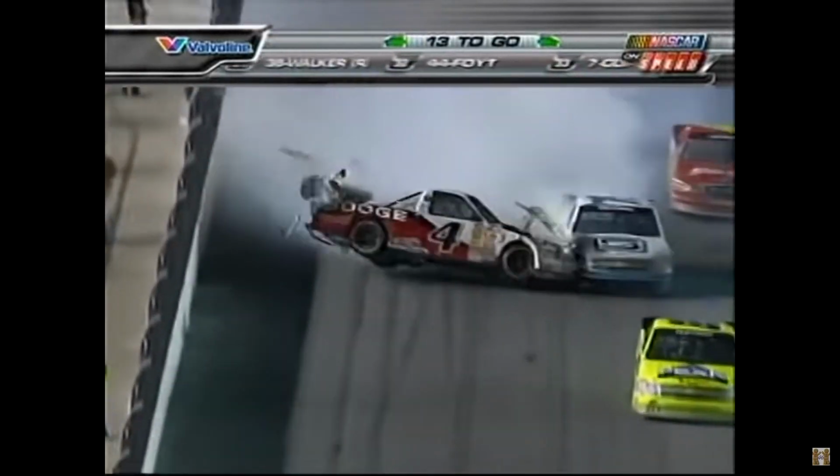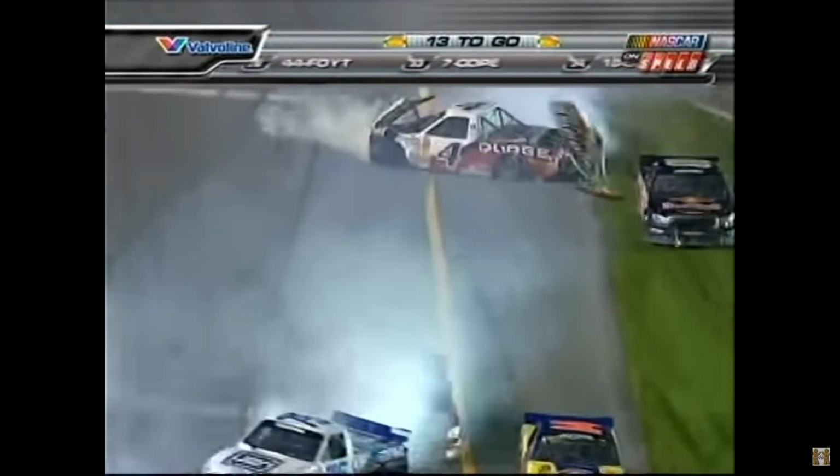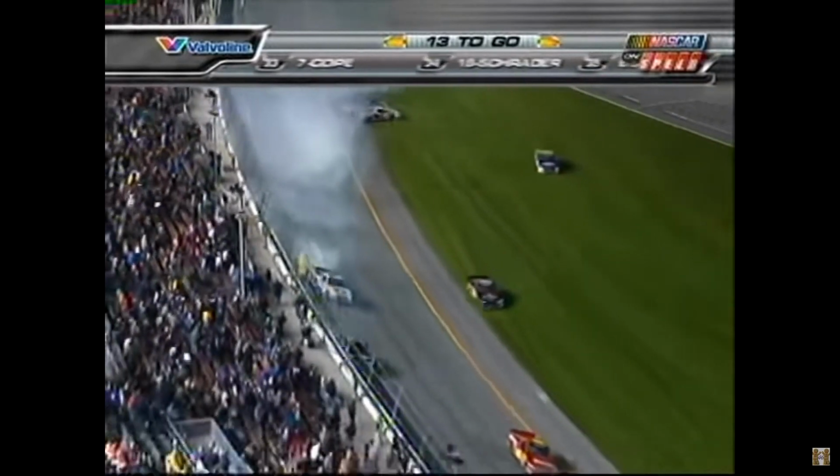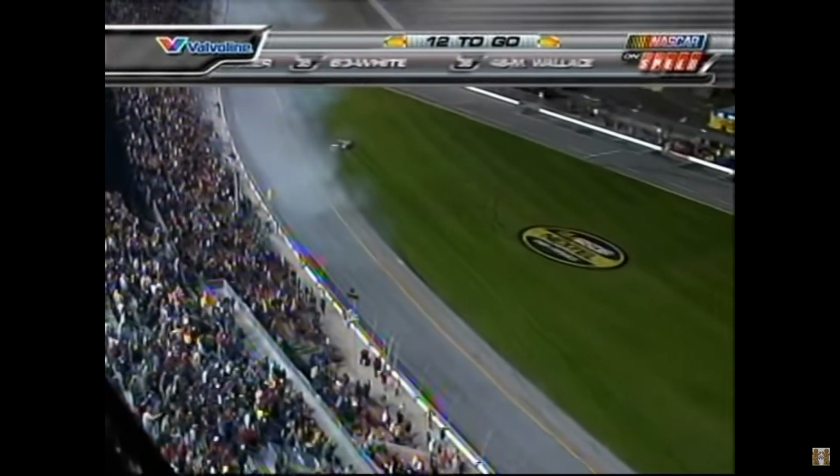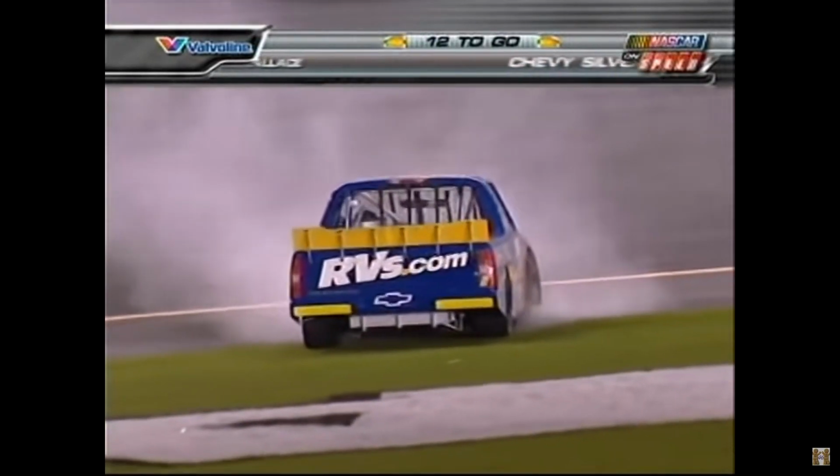That's the 4 of Chase Miller. Chase Miller up on 2 wheels. A hard collision into the wall. Hey guys, we just crashed. He came down and made contact with the 75 of Dennis Setzer. He, in turn, ran into Brendan Gaughan. That's Brendan Gaughan's South Point Chevrolet right there.